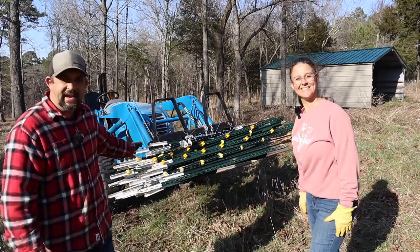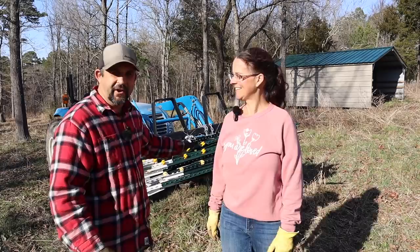Well, we got all of the T-posts out of Hope's old area. It ended up being 88 T-posts that we took out today. Took us just under 2 hours to take all of those out. I'd say that that tool is worth 20 bucks.